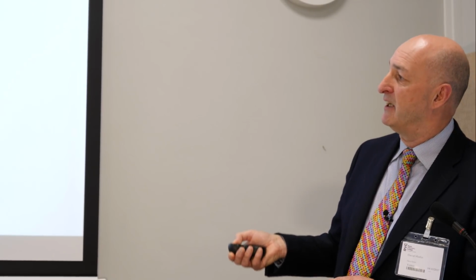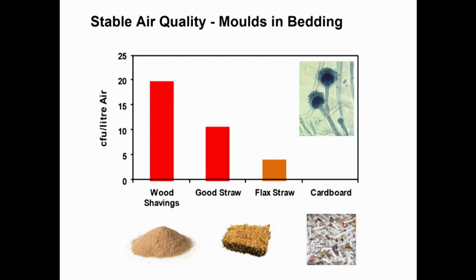And you can see here, this typical type of wood shavings that are swept up off the floor of sawmills is the worst sort of thing you could probably use for horses.